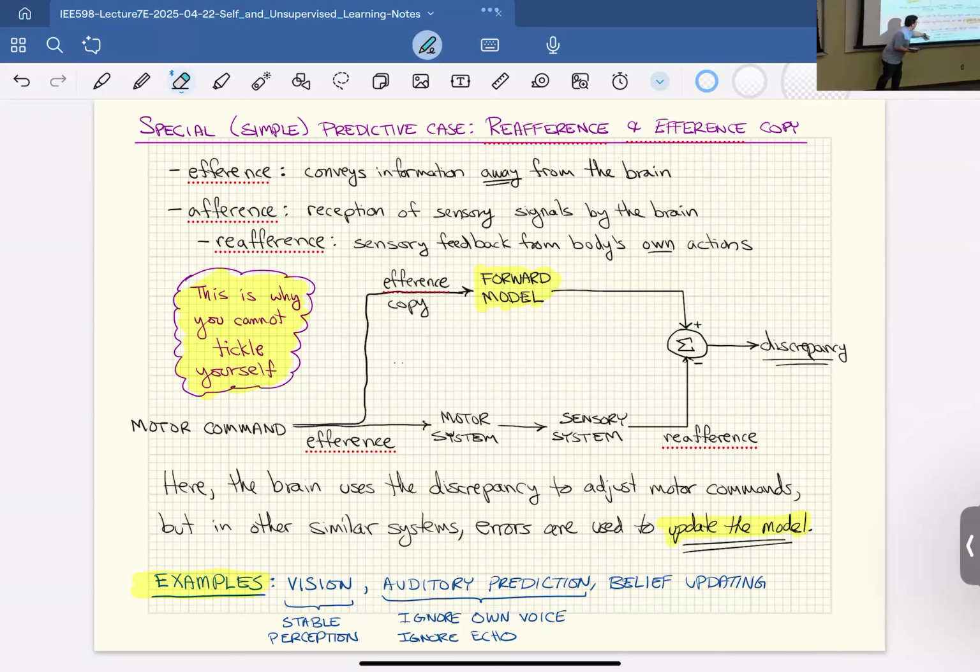Likewise, with audition, you ignore your own voice. In this particular case, you can't tickle yourself, because you are predicting what's happening, and so you don't have a discrepancy when you try to tickle yourself, and so the tickle doesn't come through.